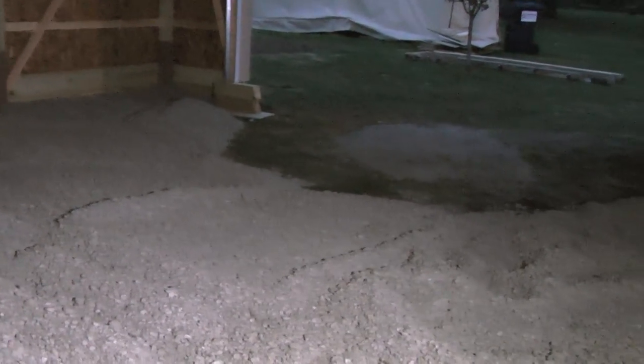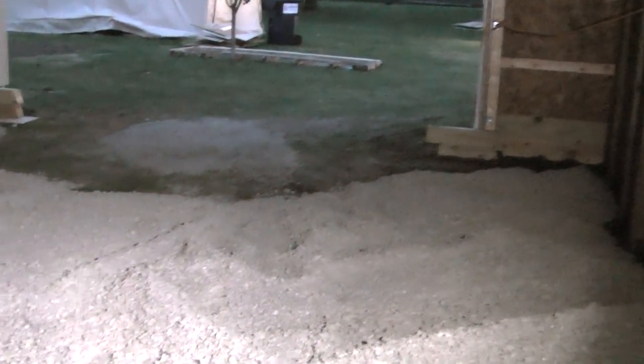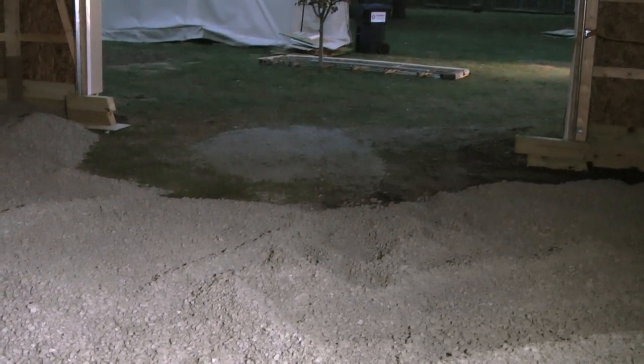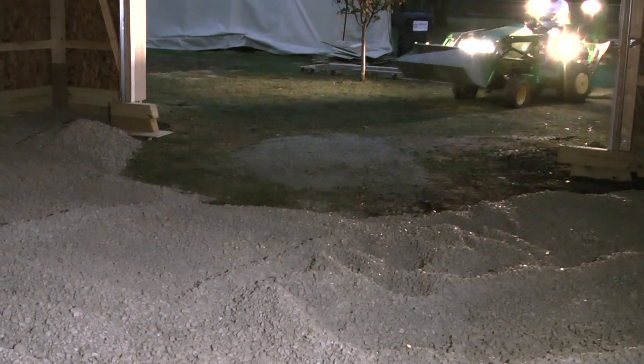It's doing pretty good. There's still a good bit of rock left out there, and obviously it's not even all over the place, but it's fairly good coverage.